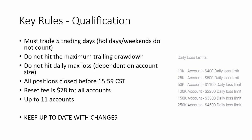Obviously, you do not want to hit the maximum trailing drawdown, and there is also a daily max loss, and that's dependent on the account size, which is over here on the right. For a 10K account, if you do go with that, which I didn't put up on here, it's 400. For a 25K account, it's 500. For the 50K account, it is 1100. For the 100K account, it's 2200, 150, 3300, 250K, $4,500.